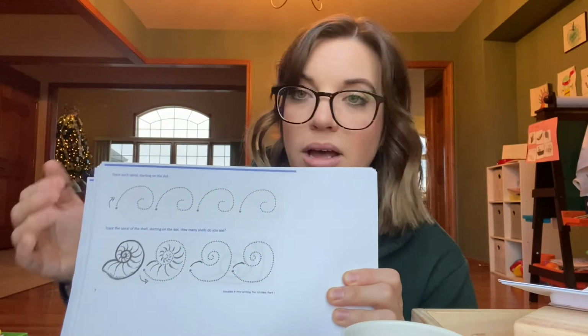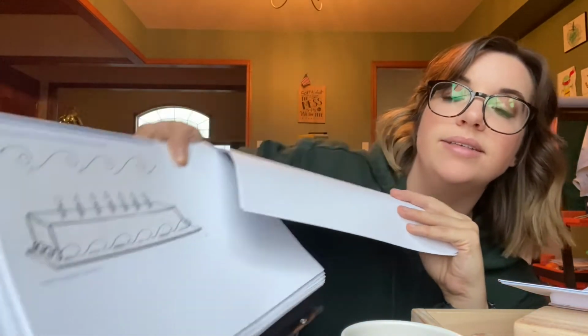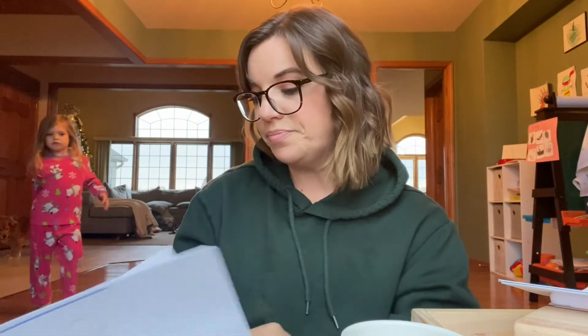We're already a couple pages in, but the first page was drawing a line and then drawing a curved line. So they get to trace it and then color it. Each day she's going to do one, and then it gets harder as the pages go on. So it's just another way for her to work on those fine motor skills, work on tracing, work on gripping the pencil. So yeah, just a fun little activity.